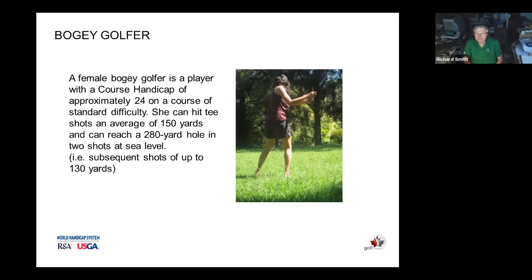Has anybody ever played a course of standard difficulty? That would be one that has a slope of 113. Anyway, she can hit an average of 150 off the tee and subsequent shots of up to 130, considerably less distance than the scratch female. And once again, by the way, I've worked at amateur tournaments with the modern day. The young women hit the ball farther than 210, let me tell you. But again, for the same reason, we can't change that without putting everything out of balance for a 10-year period.